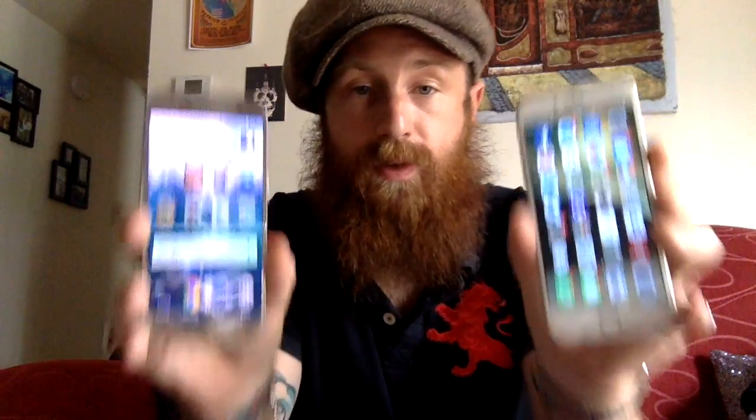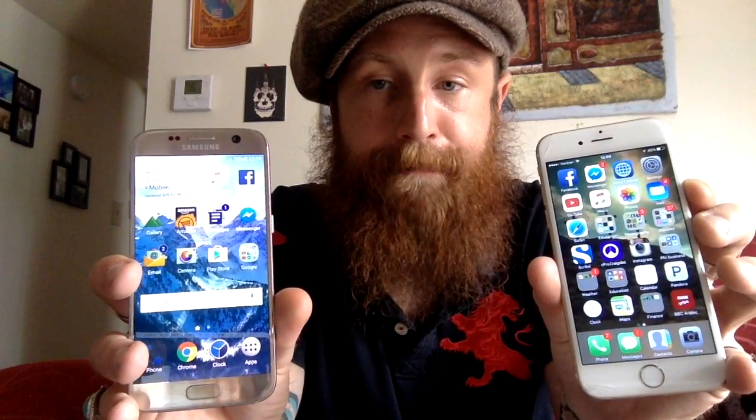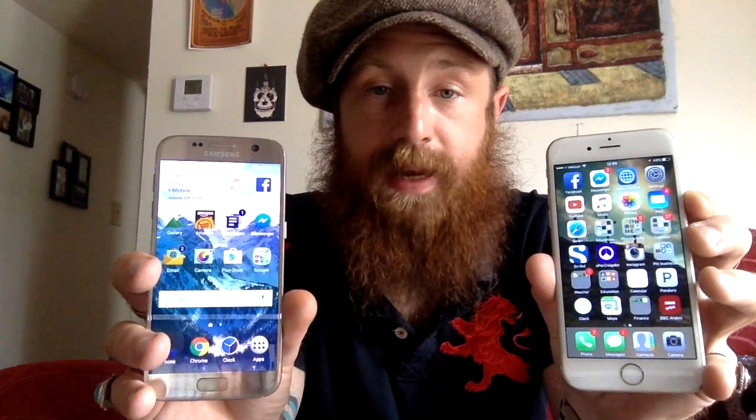I know people love their Galaxies. Anyways, moving on to the screen layout. Let's unlock both of these. Okay, you can see the screen layout there. I have always been partial to the way the iPhone has theirs laid out.